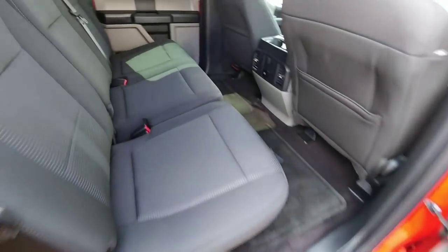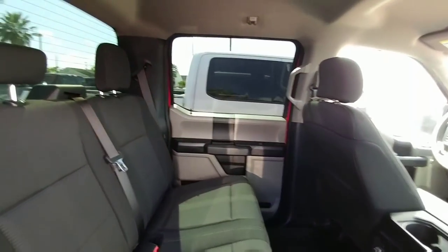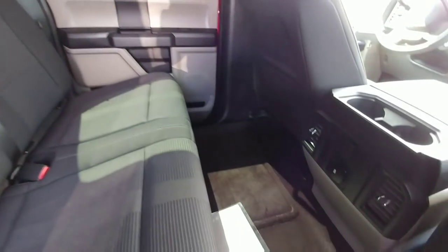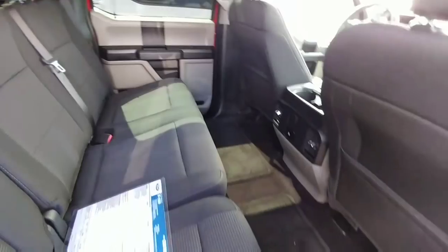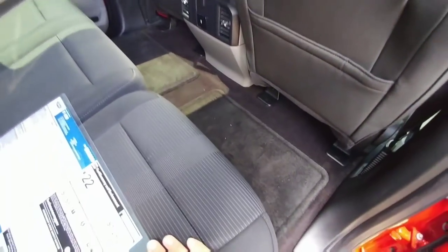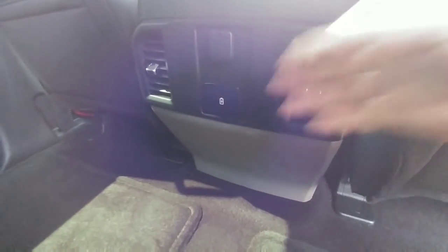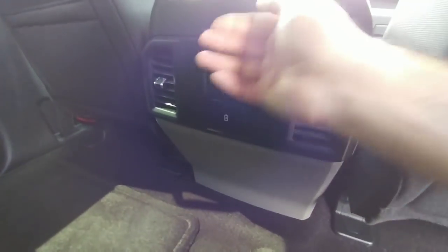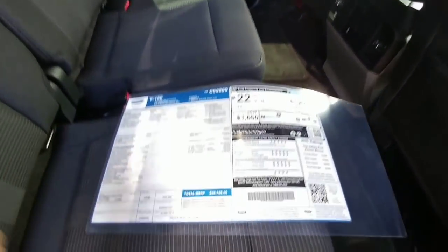Now we're stepping into the back seat of this truck. Again, this is a crew cab truck, or a SuperCrew, so the space that you get in this truck is massive compared to most. Plus, it comes with carpeted interior and floor mats, so you're not getting vinyl interior. And you get the rear AC vents, a rear power outlet, as well as a 12-volt socket for a charger. Let's take a look at the sticker on this truck.